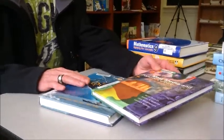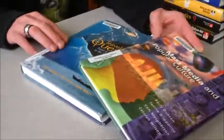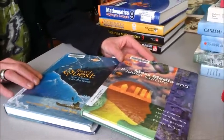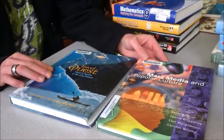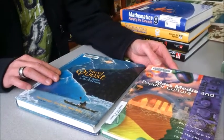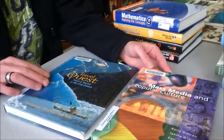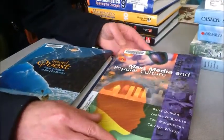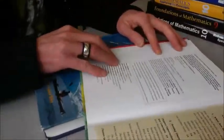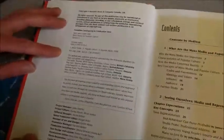Sometimes teachers will use things for reference for a variety of reasons. Unless you're comparing then and now, really anything that you have on your shelf before 2005, you need to get rid of. So here's a good example. This is Mass Media and Popular Culture, published in, if you look here, 1996, right? 1996.